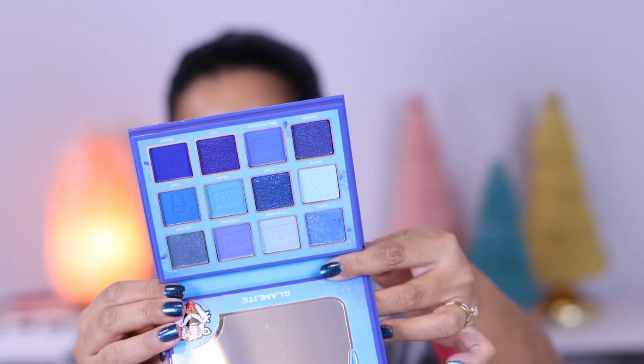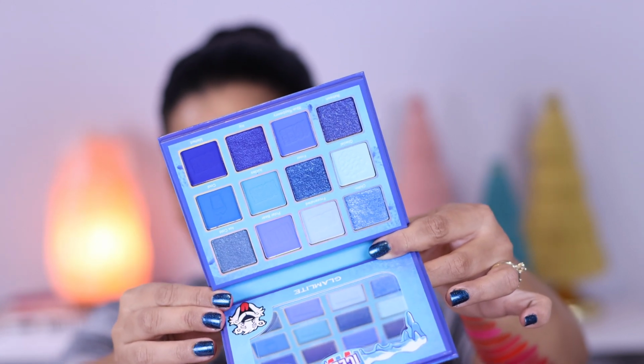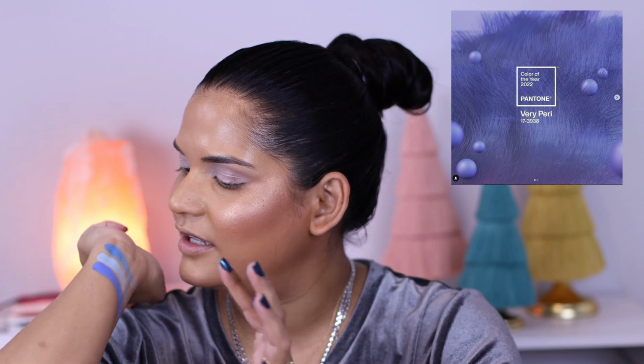Okay, so here is the ICEE Blue Raspberry palette, and it's super duper pretty. So I'm going to go ahead and swatch that. I am so excited. There's a shade here that looks like the color of the year, the Perry shade. So this palette kind of came at the perfect time if you're into doing looks based off of color of the year. This might be the perfect palette for you to grab because that shade I just showed you guys looks very much like what the Pantone color of the year is.